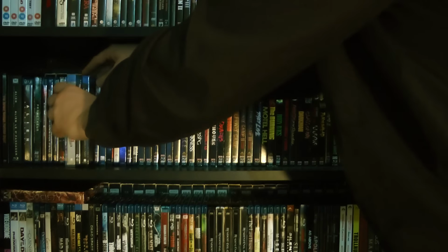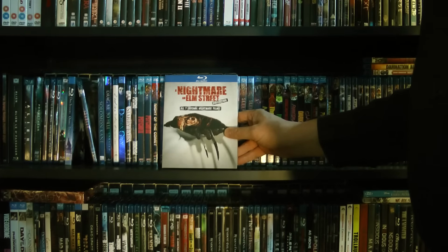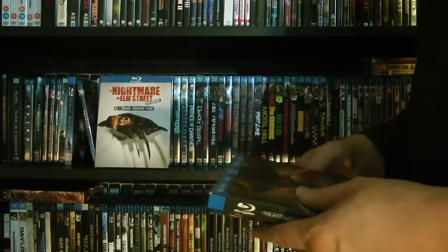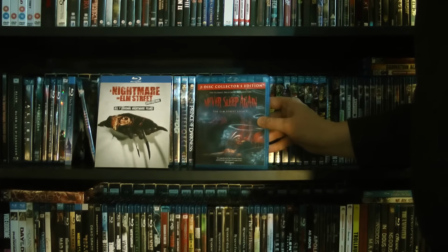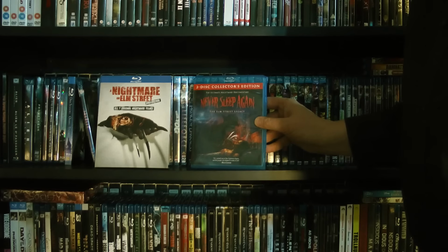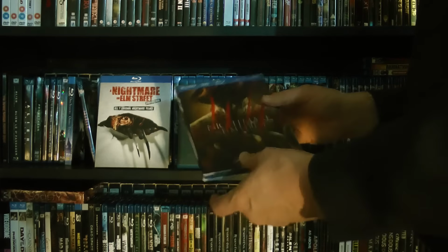Then we got a little Nightmare on Elm Street section here. We've got the Nightmare on Elm Street collection, which has all 7 of the original movies. Got Never Sleep Again, which is a fantastic 4-hour-long documentary all about the entire franchise, basically. And then we've got the god-awful Nightmare on Elm Street remake movie.